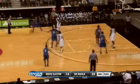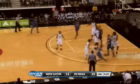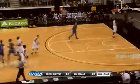Nobody is doing anything in the lane right now for North Clayton. There's Agard with it again. He'll drive baseline, pull up from 12. No good. Nice rebound there by Roderick Bright.